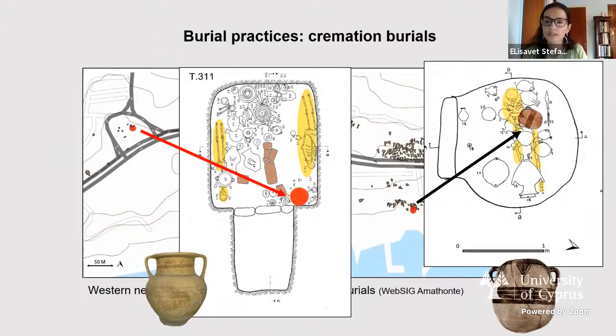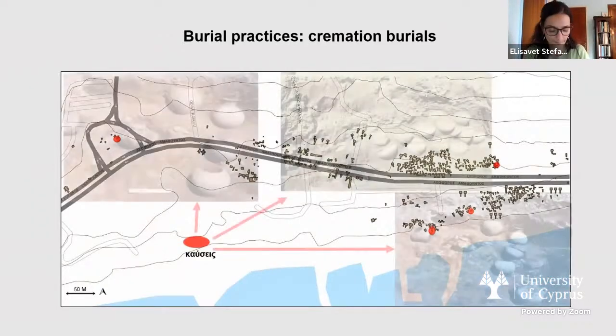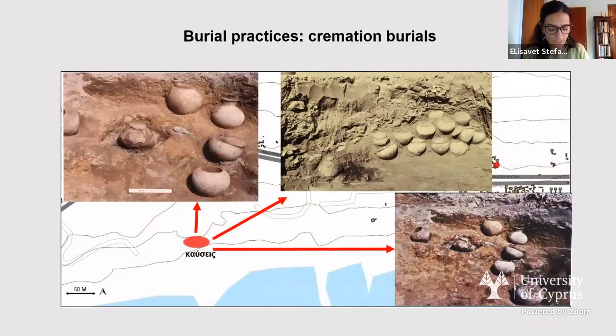The discovery of a distinct site with exclusive cremation burials within the Western Necropolis has led to various assumptions regarding the character of the funerary rituals that took place there. At the coastal site, in this western part of the Western Necropolis, hundreds of cremation urns were discovered, deposited in shallow pits, carved into the bedrock or in the compact sandy soil.